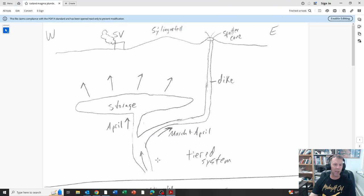So this is a cross section from west to east. Here's the Svartsengi power plant with the steam coming out. Here's a hill just to the east of it, Seringerfeld. And here's our actively erupting spatter cone that we've been focusing on. So we may have a system that is somewhat tiered, in that the pathways are somewhat stacked. Maybe as the magma was coming up in March, it was following this pathway and feeding the eruption. But as this conduit became filled, more of the magma had to rise and start filling the storage zone. So this would be March and going into April.